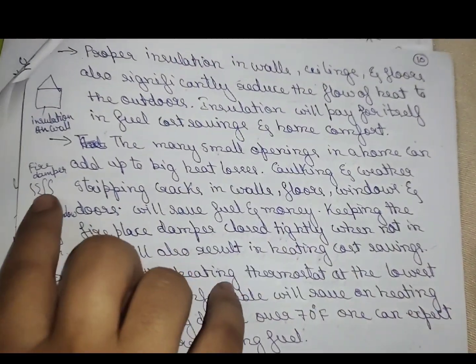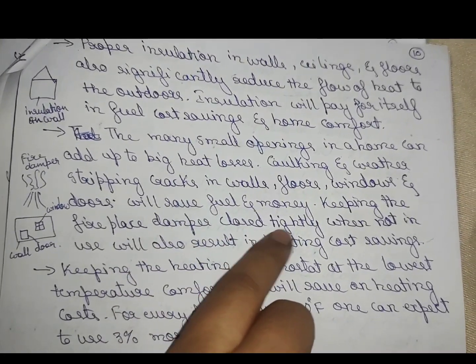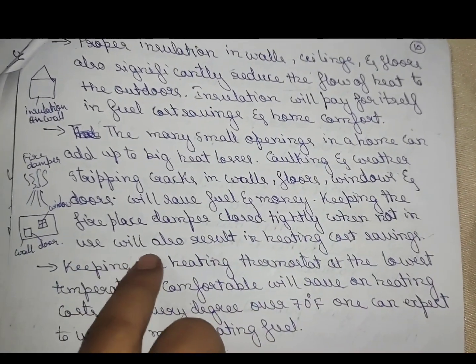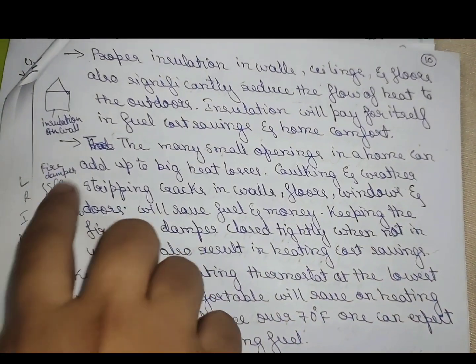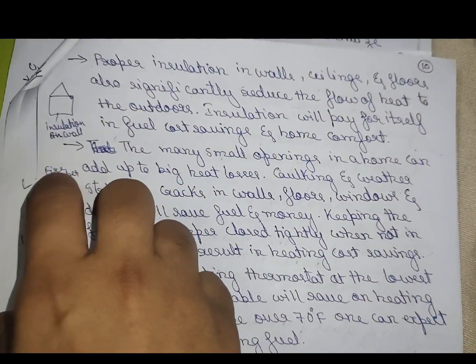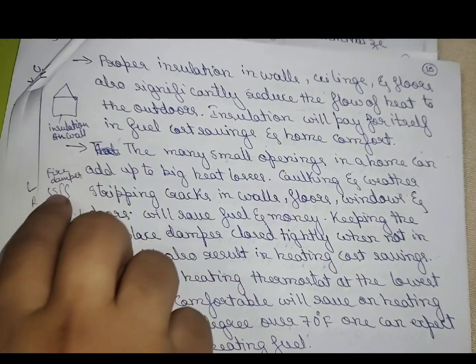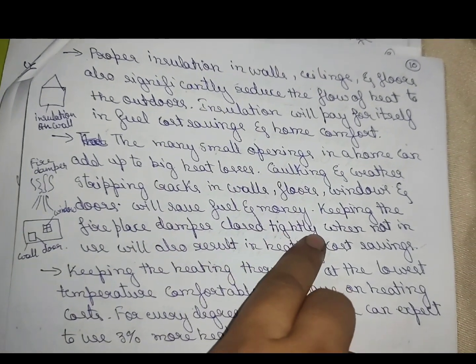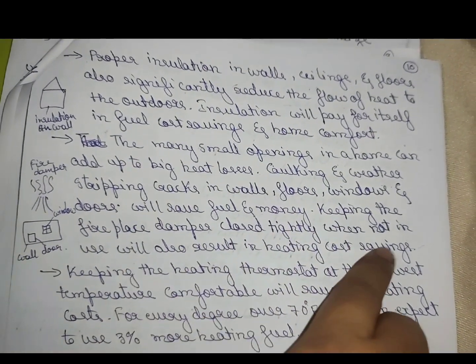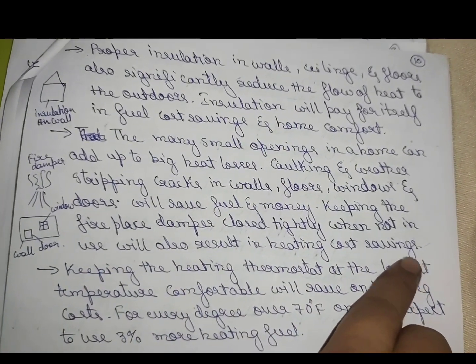The main thing is keeping the fireplace damper closed tightly when not in use, because if it is open, the heat will go outside. So the fireplace damper should be closed tightly when not in use. That will result in heating cost savings.